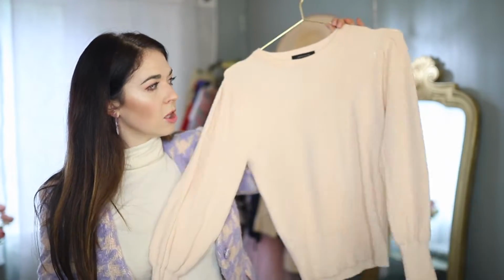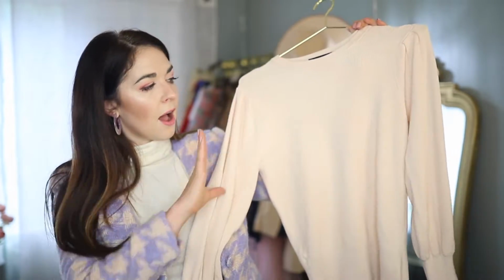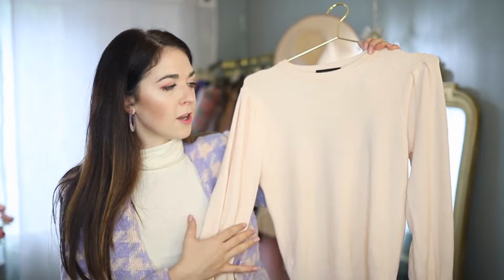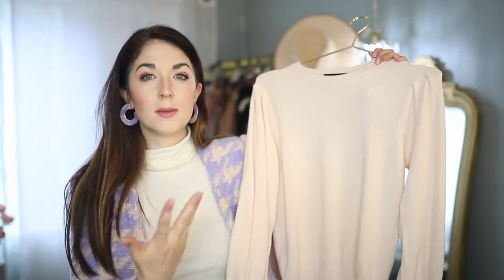I think this color is going to look really great with a lot of other colors. It's like a really good base color for creating fun looks on top of, either more with neutrals or with some other colors involved. My last piece is a pair of pants.